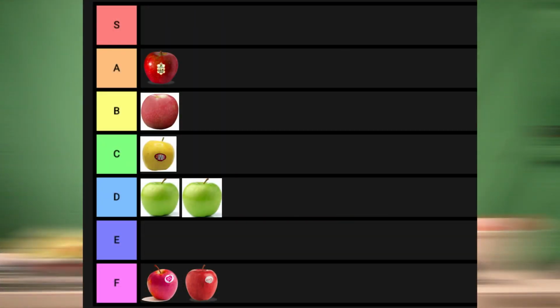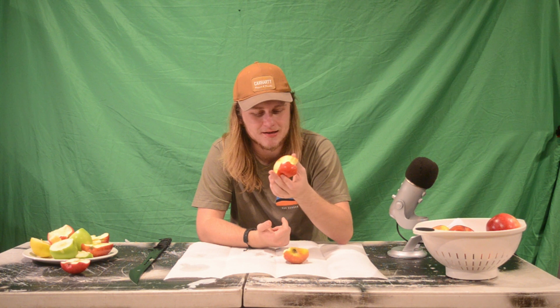That's an A tier. Yeah, no wonder every store sells these. Like, this is good. Although it did smell like alcohol, so maybe that's why it's so popular, is because they have alcohol in them, and I'm about to get plastered off of this apple.